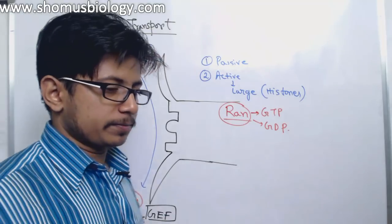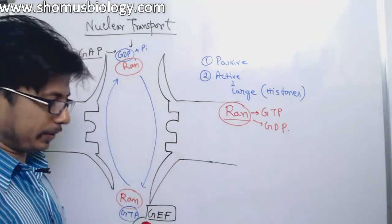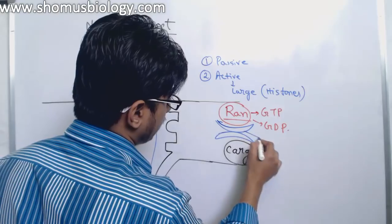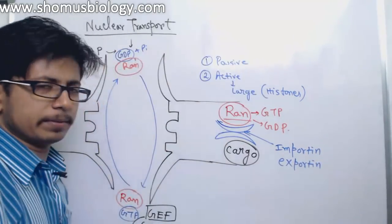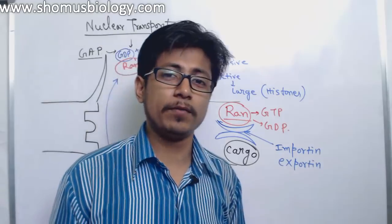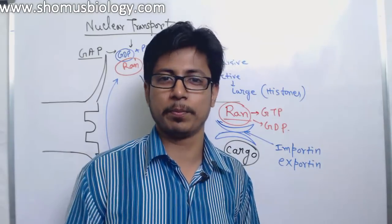Now for transporting these cargo proteins, these RAN proteins cannot directly bind to the cargo. You know what cargo is? Cargo is the exact protein that needs to be delivered. So RAN is unable to directly bind with cargo. So here comes the cargo protein, but RAN cannot directly interact. So there is a third protein to interact with both, known as importin or exportin. We also call them nuclear import receptor or nuclear export receptor. The import receptor is involved in importing a protein into the nucleus, while the export receptor does the job of transferring a protein from the nucleus into the cytosol. So while we are transferring mRNA, exportin plays an important role. While we are taking histones inside the nucleus, import receptors play a vital role.